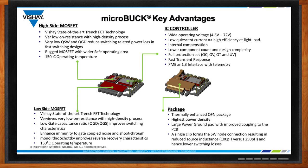The second one is high switching frequency. If you compare our microBUCK product against a discrete solution or a competitor, the benefit of using microBUCK is that it enables you to operate at much higher frequency. When we say higher frequency, we're talking about 1 MHz or even higher frequencies. Usually it's twice as fast as the discrete solution or our competitors. The third point is about the transient performance.